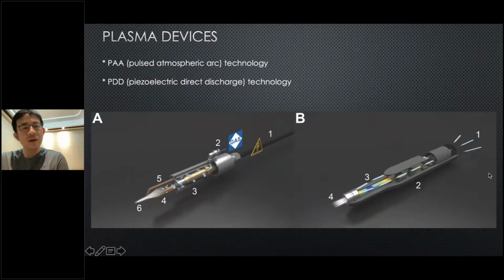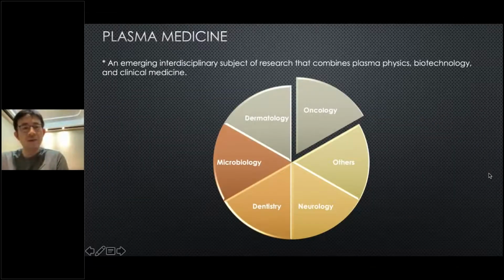So we have different devices to generate plasma, such as the pulsed atmospheric arc (PAA) technology, and also piezoelectric direct discharge (PDD) technology. So plasma medicine is an emerging interdisciplinary subject of research that combines plasma physics, biotechnology, and clinical medicine. What we talk about today falls within this new term. And this has been applied in several medical and surgical specialties, such as dermatology, microbiology, dentistry, even neurology, and of course, oncology, which we're going to talk about today.